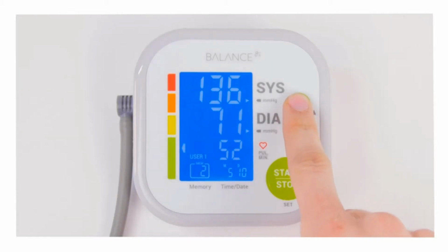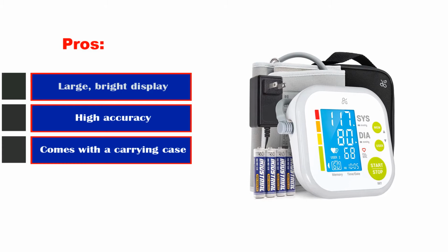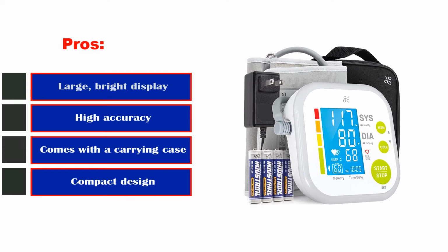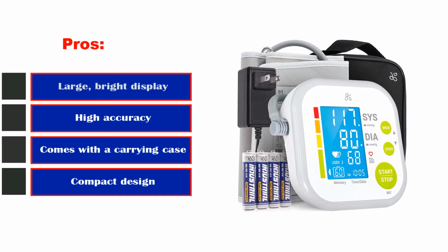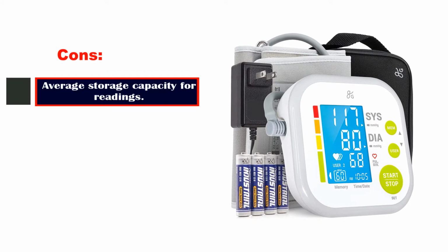Still, we think this is the best blood pressure monitor for most folks. Pros: large, bright display, high accuracy, comes with a carrying case, compact design. Cons: average storage capacity for readings.